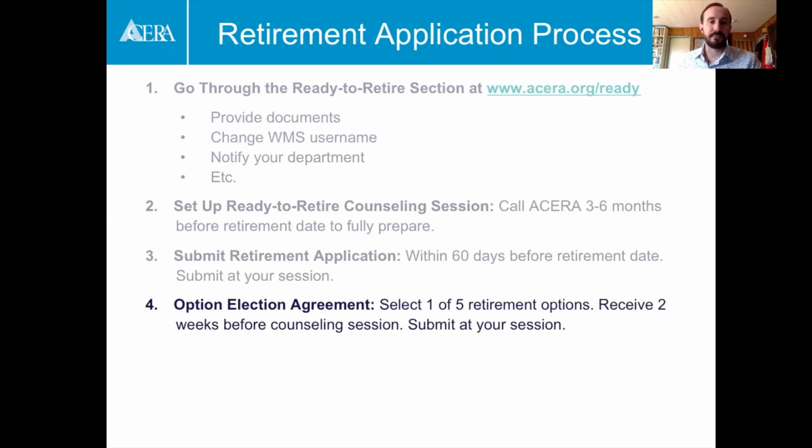During that counseling session, they are going to have you also sign an option election agreement, which is you're going to select from one of 5 retirement options. And you're going to get that in the mail a couple of weeks before the counseling session, and you can submit that at your session.